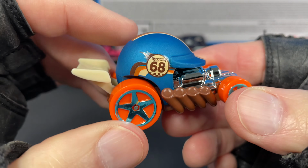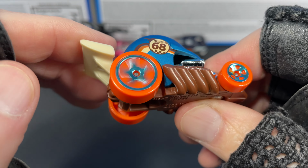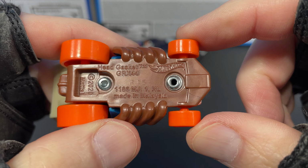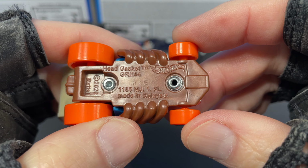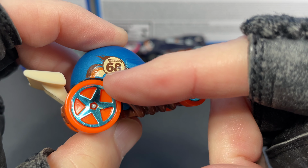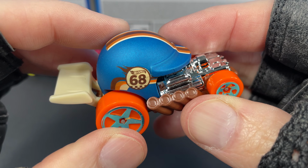Check it out. Nice helmet as a cockpit there. Big giant wing in the back. Giant tires in orange. Have a brown base in plastic. The Head Gasket has a copyright of 2020. We have the chrome blue wheels. There's the number 68 with the Hot Wheels logo on the side there.